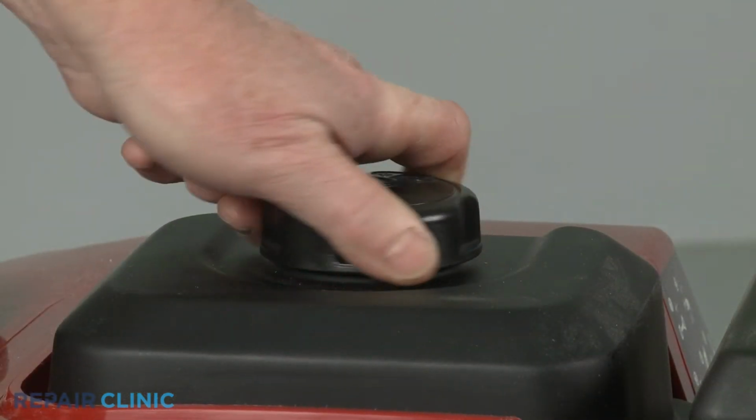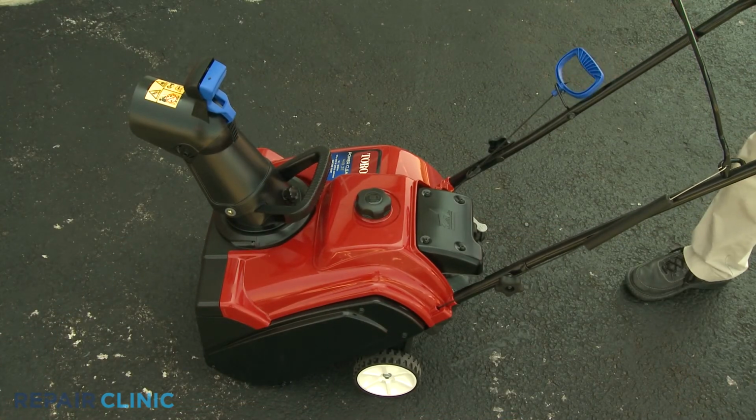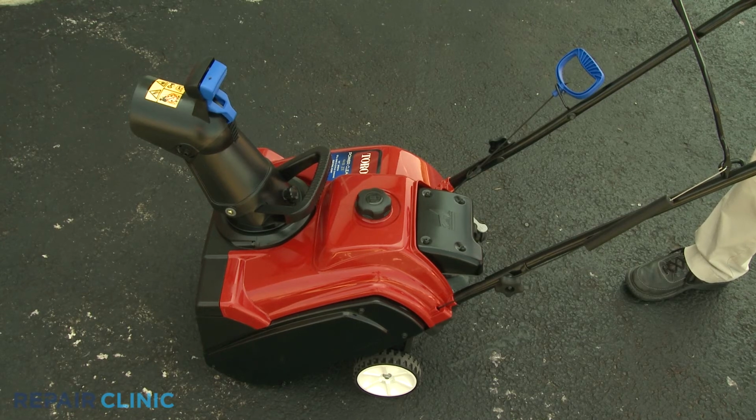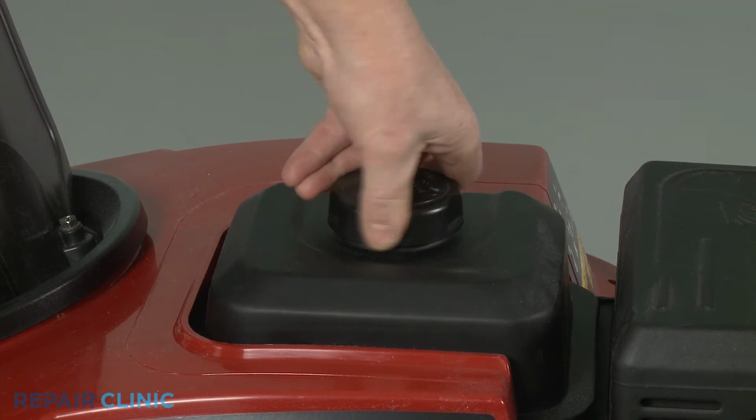Try loosening the cap slightly, then see if you can start the engine. If the engine starts normally and continues to run, it's likely the vent hole or holes in the cap are blocked, and the cap will need to be replaced.